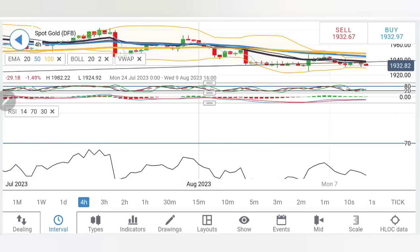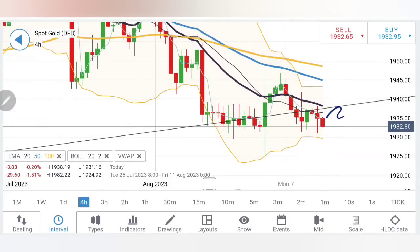RSI is flat. Coming to the 4-hour chart, the candle is bearish here. Yes, it can try to stretch it a bit. How far? 1930 at least. Below that, further bearishness may prevail.